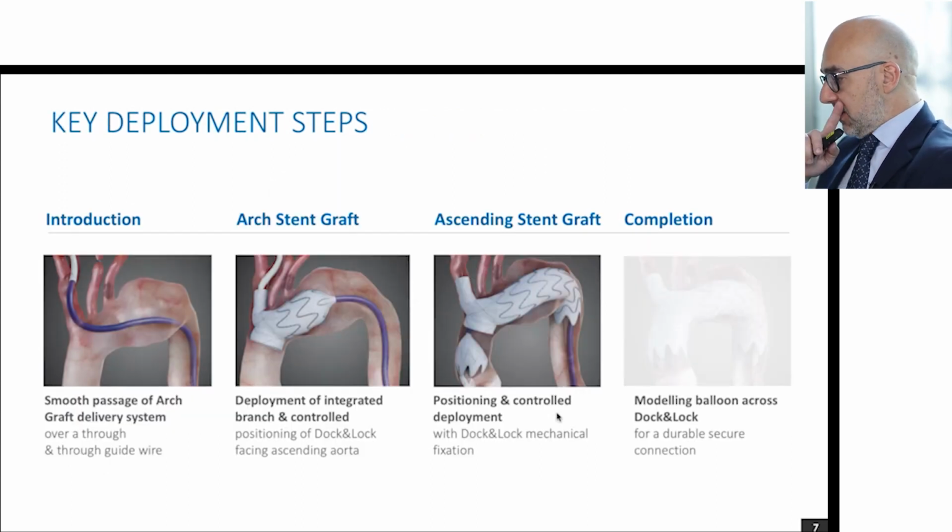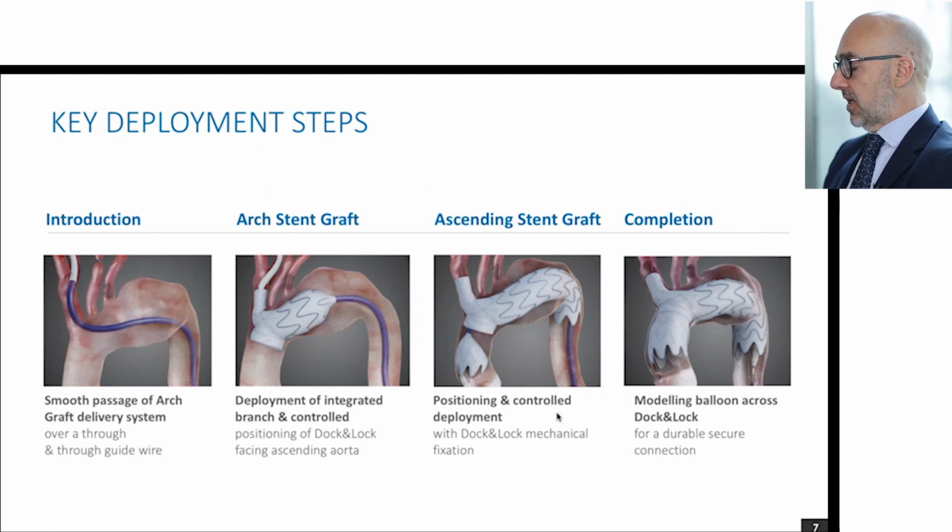The key deployment steps of this device are the positioning of the main module with the stent with the branch in the brachiocephalic artery. When the main module is open, the most important aspect is to correctly orient the dock towards the ascending aorta in order to have a smooth and correct implantation of the ascending module. That is the last phase of the procedure.